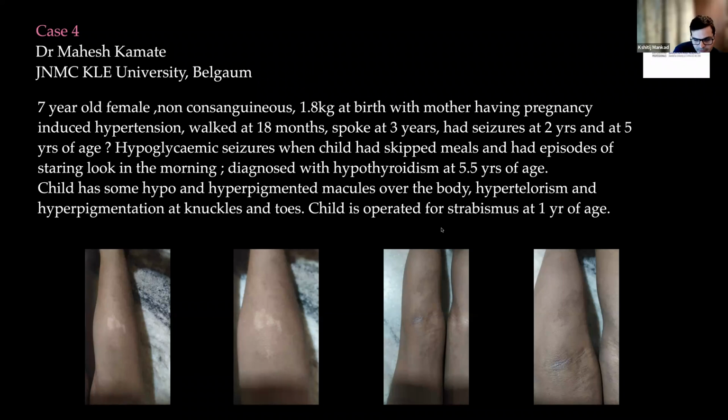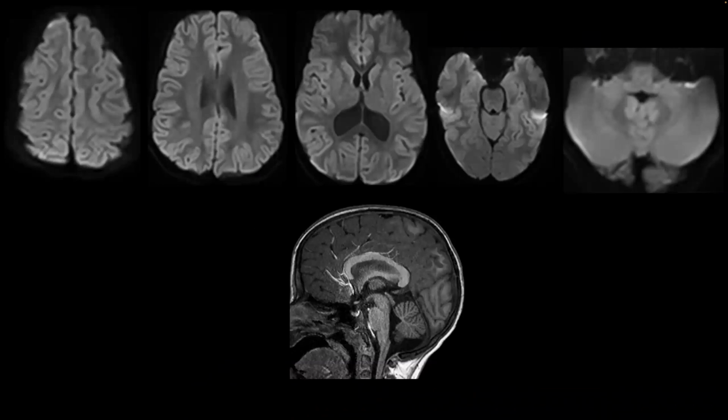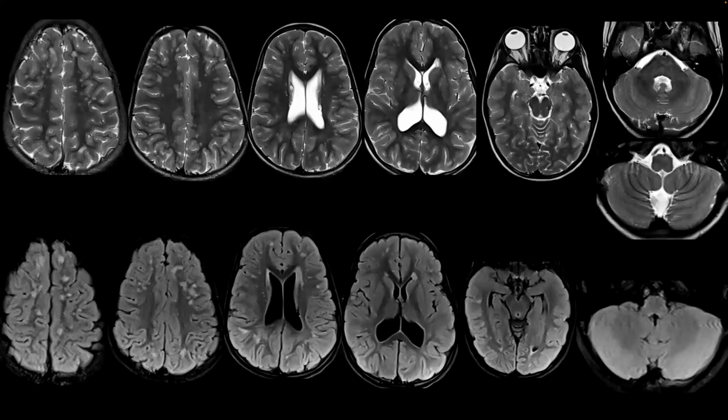MR angiogram wouldn't have helped even if you're thinking vasculitis. Does this look like vasculitis? Could it be? At least in the diffusion, some degree of cytotoxic restriction would have been there. These are more like chronic changes or dilated perivascular spaces, at least on the imaging. Nothing acute or early subacute abnormalities.